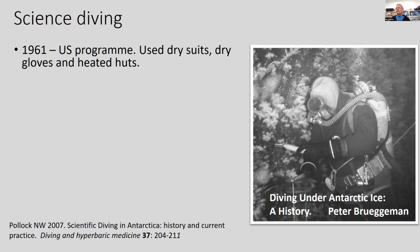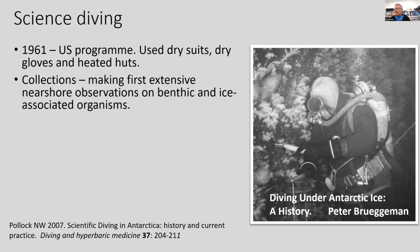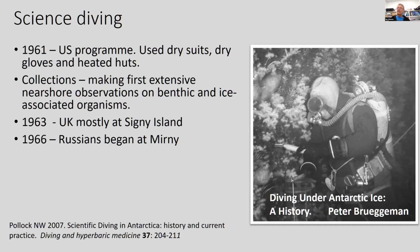In some ways, apart from some details of the technology, the operation was in general pretty similar. The divers, of course, were the first to see the spectacular and actually quite amazing underwater life in Antarctica. They made collections, and they made first observations on animals that were growing on the bottom and associated with the ice underneath.